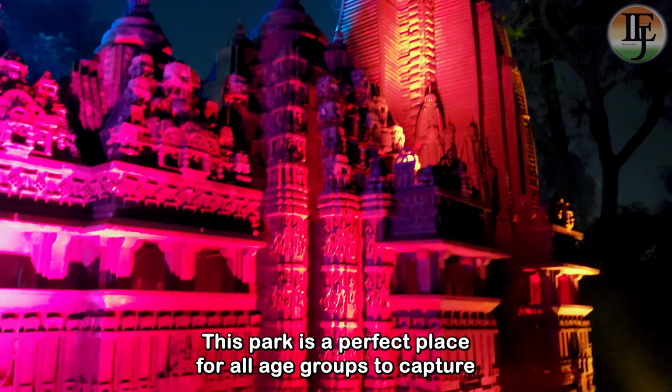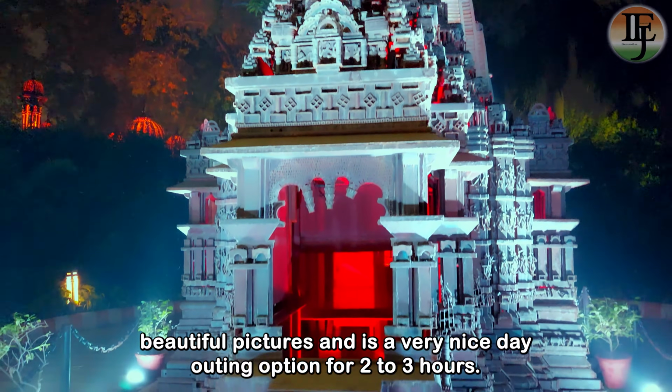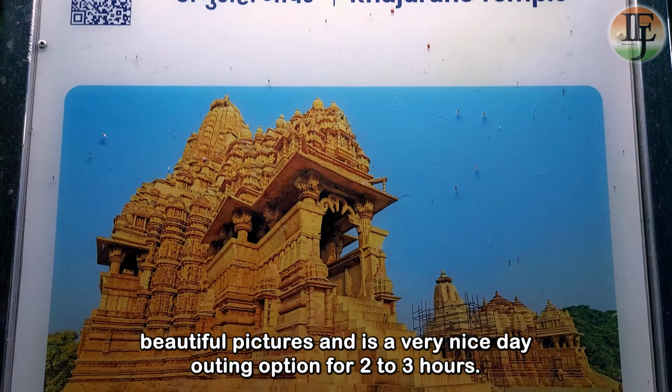This park is the perfect place for all age groups to capture beautiful pictures and is a very nice day outing option for 2 to 3 hours.